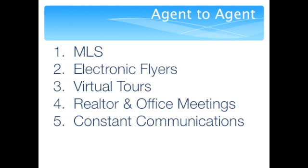If you look at this chart here, the first thing, I've already talked about the MLS in detail, so I won't bore you with going back over that again. But number 2, what we do is we make up an electronic flyer, and we send that electronic flyer out to all the agents. And we don't just do that the first day we list your home. We do that continually throughout the whole process to constantly remind the agents that the home's for sale. And I think that's important to always keep in front of them.